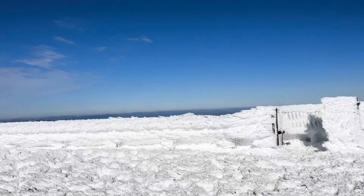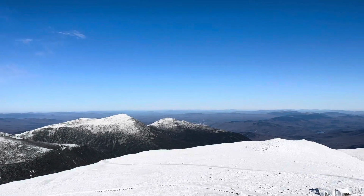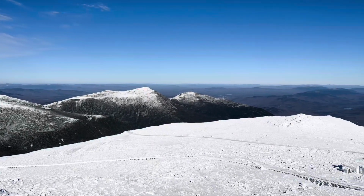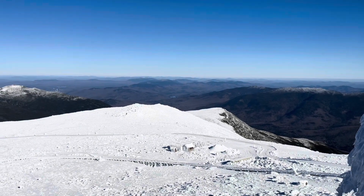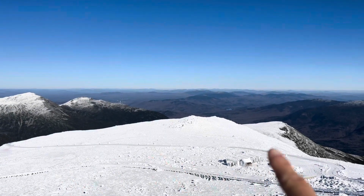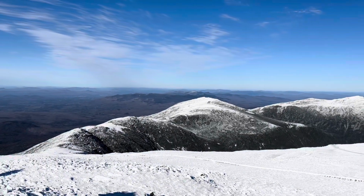Alright, so this is going to be a nice view into the Northern Presidentials and Great Gulf. Jefferson, Adams, and Madison. Down there is, I don't know my crags, Ball Crag and Nelson Crag somewhere. This is the auto road. Let me get my finger in here. Where is it? Down here. And this is, can I get it? The Cog Railway. Wow, super nice day.